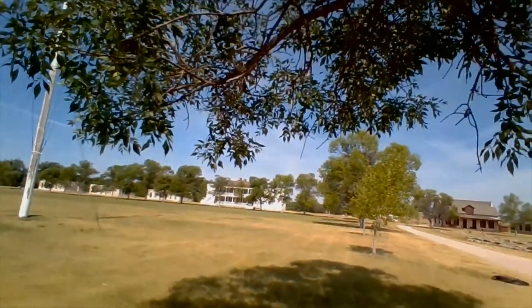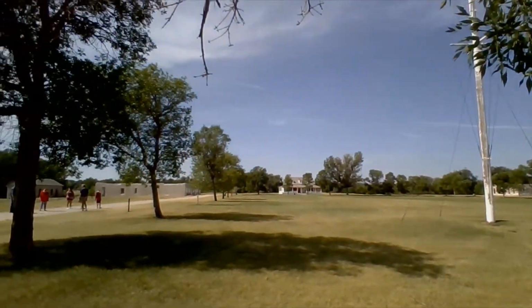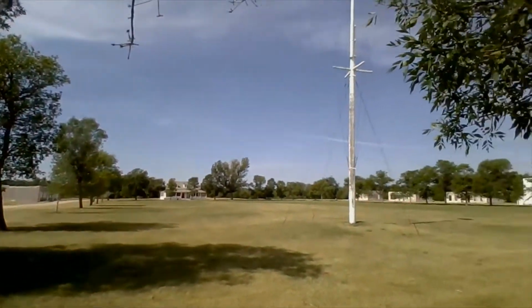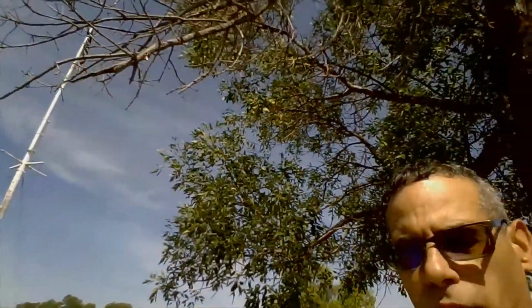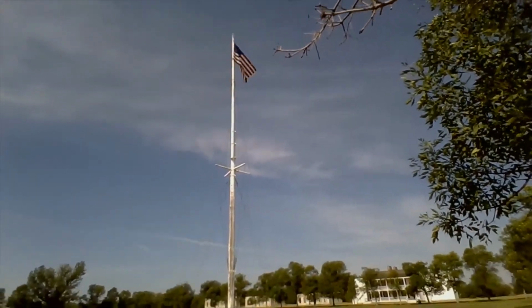Like most 19th century military posts, Fort Laramie was built around a parade ground where the soldiers would drill during different times of the day and have roll call and musters. And here's the parade ground and the buildings that are around it. And you could see Old Glory up there on the existing flagpole.